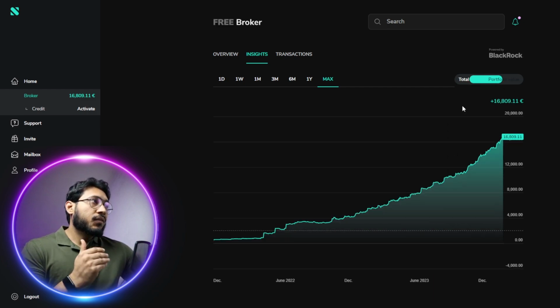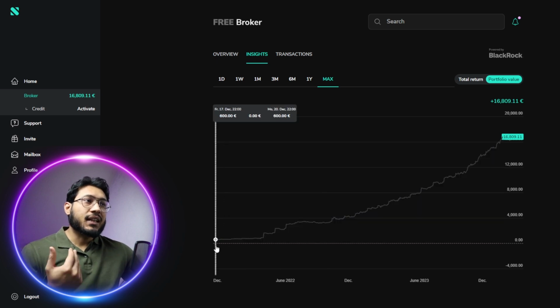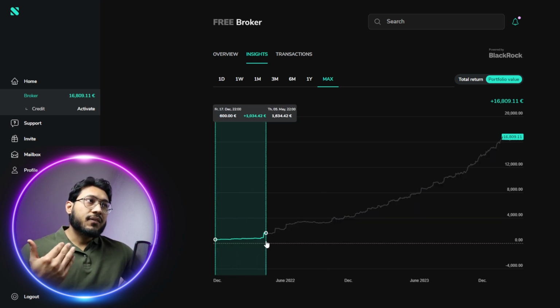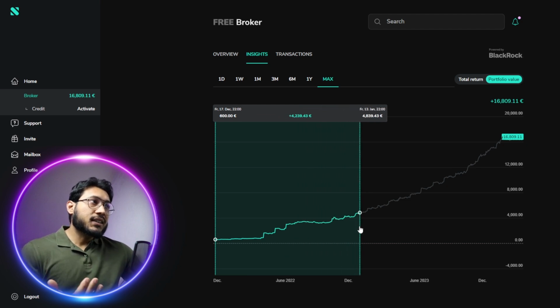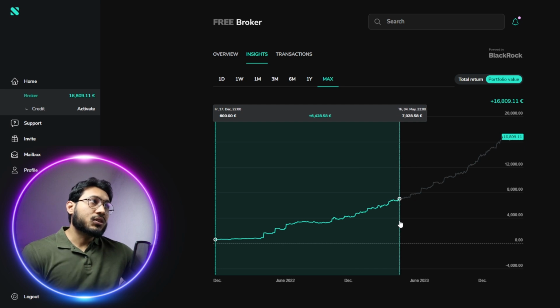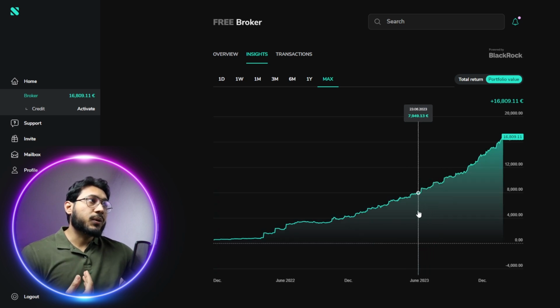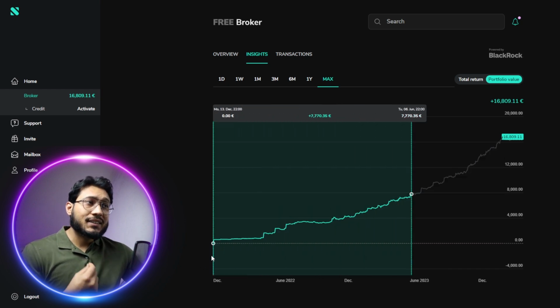But if you can see here, the invested amount was, as I said, I started with 500 euros and I've consistently added money into this account. Now, as I shared, the value of this portfolio started going positive by June 6 of 2023. So let me share how much I had invested at that time. So at that time, I had invested 7,770 euros and still the portfolio value was down by 550 euros.